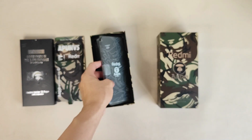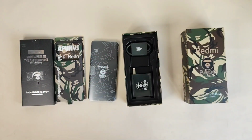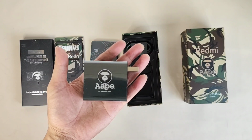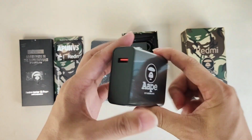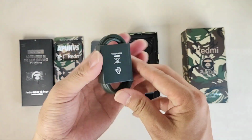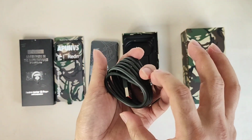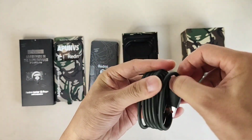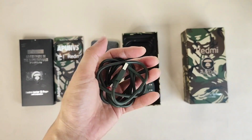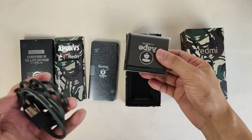Here I have the smartphone. Before we check the smartphone, let's see what they put under the smartphone. Wow, APE. This is an APE charger, dark green color. Wow, really nice. Also here, the dark green APE color, classical colors are used. And the cable as well, customized cable. Wow, Type-C to USB-C. It's pretty cool. So this is the cable and this is the charger.